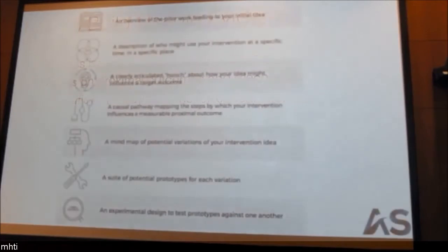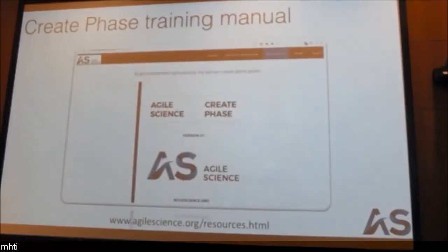But just to note, as Eric was saying, Agile science covers a larger ground, but one of the things that we've been thinking a lot about is this first step of how you start with a niche, with the problem that you're faced with, and come up with a whole bunch of versions of an intervention that might represent the kind of intervention you want to deploy. We have a lot of materials about this that we have developed over the last few years, and they're all available on the Agile Science website.